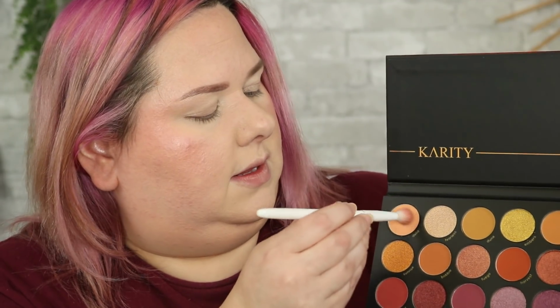Okay, so I've got you up front and center. I haven't even looked up any looks people have done with this palette. I've just been kind of waiting until I got my hands on it and just see how it is myself. But I think I want to do like a halo look, spotlight. I'm gonna start off with this here. I'm gonna go in with Dish.